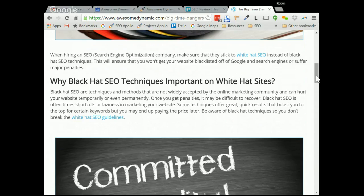Sure. So, as a business owner, you definitely want to be aware of black hat SEO. So, what is black hat SEO? Well, white hat is when you hire an SEO company, and a reputable one will only do the SEO techniques that match Google's guidelines and search engine guidelines. So for white hat SEO, that's what you're looking for across the board.